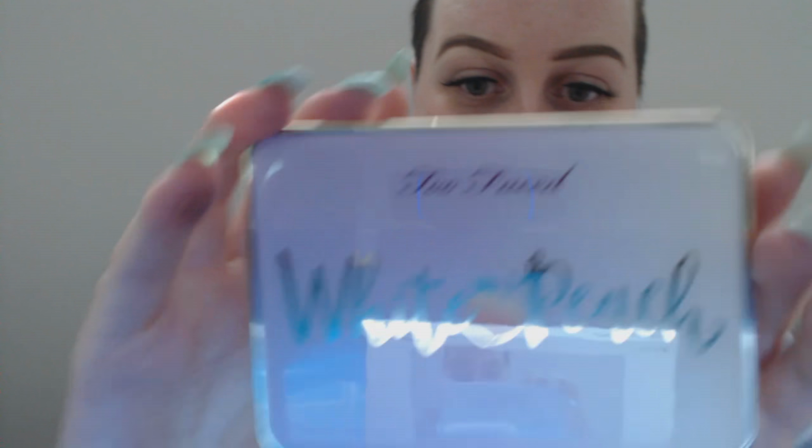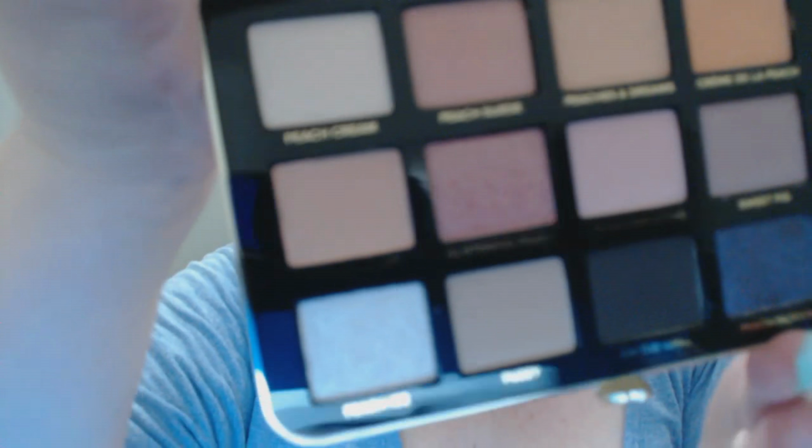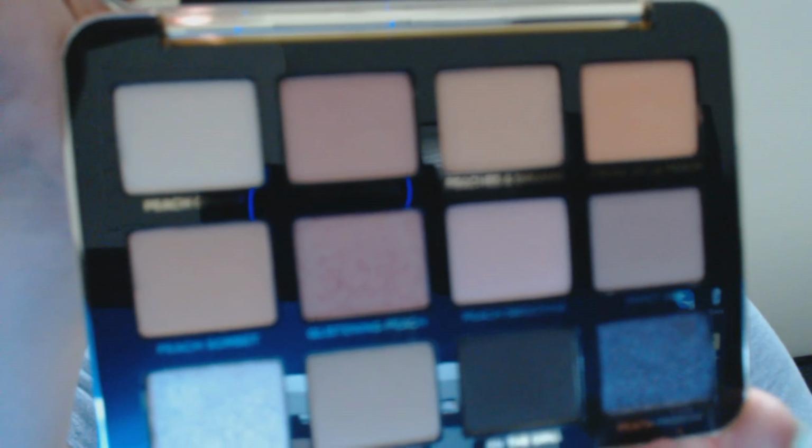The next item I picked up is the Too Faced White Peach Eyeshadow Palette. Their packaging never ceases to amaze me. It's just so heavy duty. So this is their White Peach palette. You get 12 shades, matte, shimmer, and glitter shades. It's just so nice. So in this haul, I didn't get an eyeshadow primer, and I'm not wearing foundation or concealer or anything. So we're just gonna try these shadows without any of that.